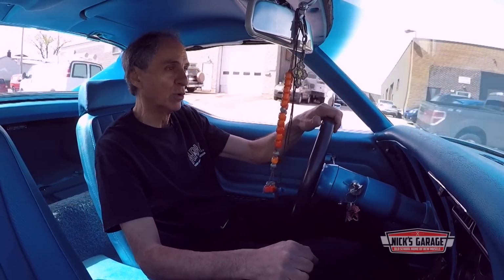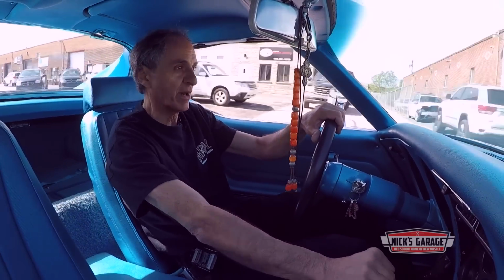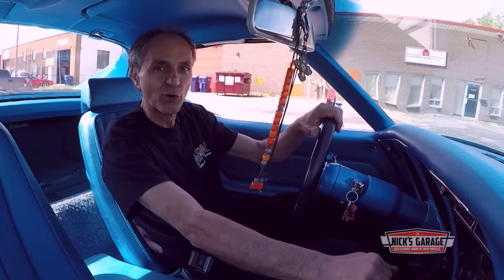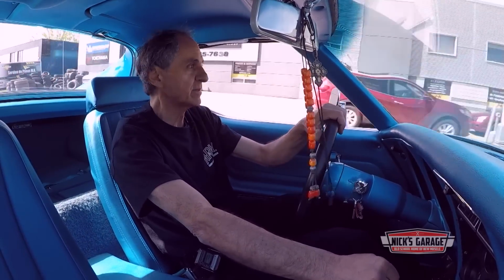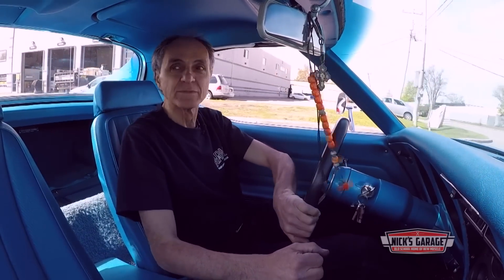Corvette, blue on blue. And we finally got a beautiful sunny day here in Quebec. So John gave me a chance to take the car for a ride around the block. So here he is, let me enjoy it. 4-speed car with a 350, 1969. Oh yeah.